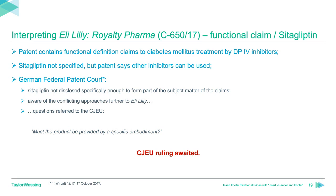On appeal, the Federal Patent Court has stated that the CJEU rulings in Medeva and Eli Lilly mean that sitagliptin is not disclosed specifically enough to form part of the subject matter of the claims of the patent. However, aware of the conflicting approaches taken in other courts, 3 questions were referred to the CJEU. The questions ask, in essence, whether a product is only protected by a basic patent in force for the purpose of Article 3(a) if it is provided in the claims as a specific embodiment. If so, does this mean that for a claim using a general functional definition of a class of active substances, it is not enough for the product to be individualized as a specific embodiment in the teaching of the basic patent?